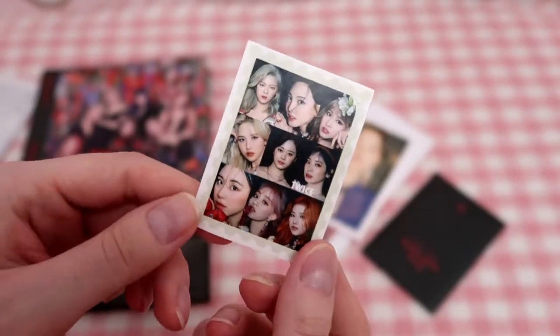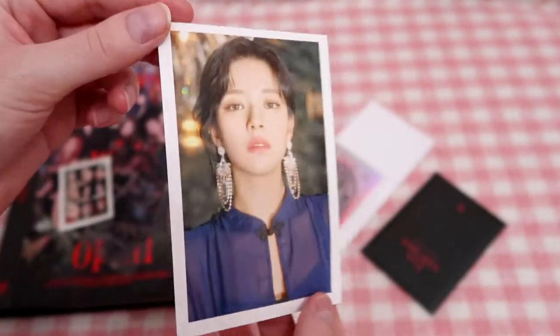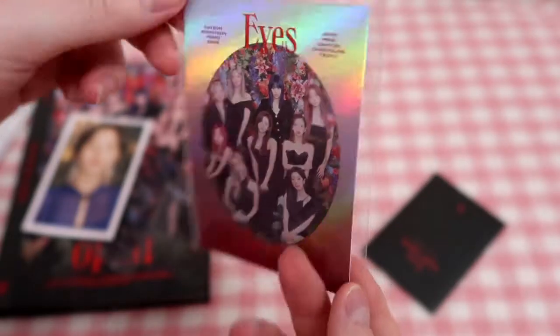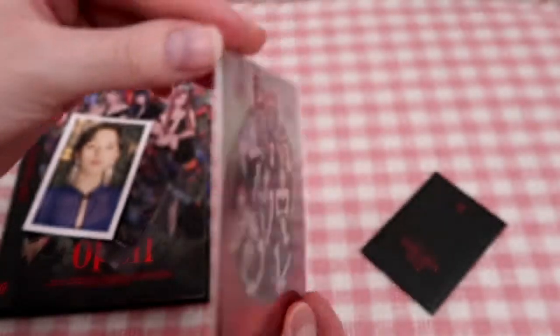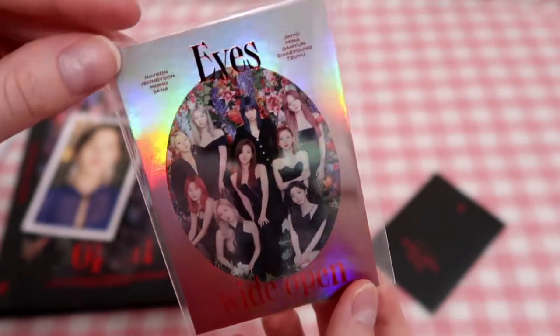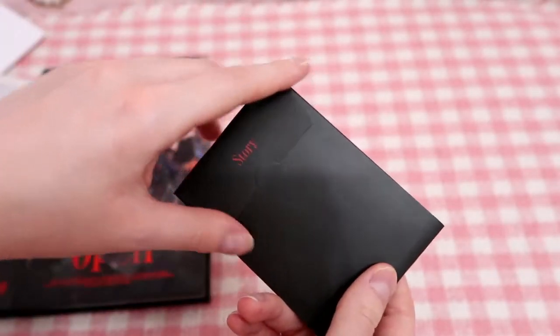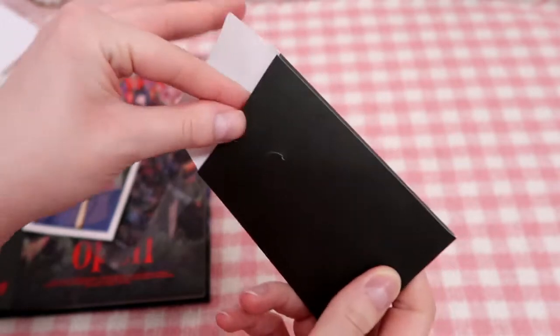A More and More sticker. A Jungyeon photo sticker from Feel Special. Got the Most card here, which comes with all the albums for Eyes Wide Open. And here is the photo card set for the story version.